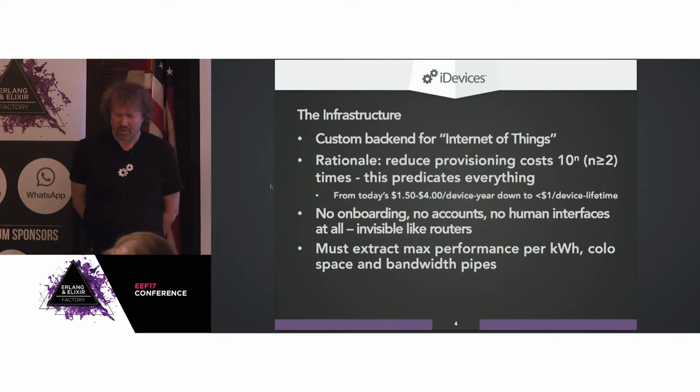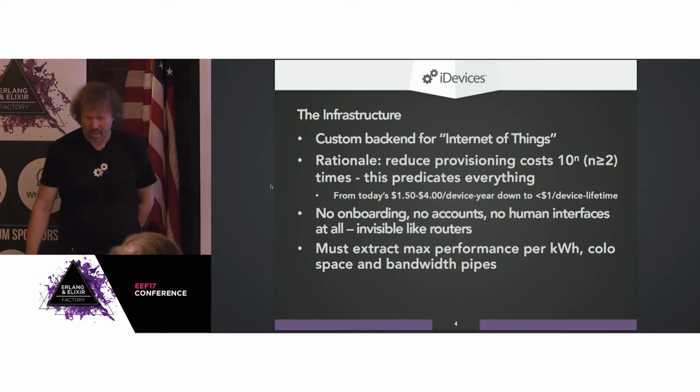Also, this whole infrastructure is pretty much invisible. The devices are primed and enabled during manufacturing. There is nothing for the user to do to connect. Of course, the application on top can do whatever it wants, but for basic connectivity, there is no user interaction. There's no onboarding. It's a zero onboarding thing.